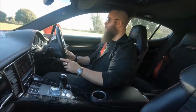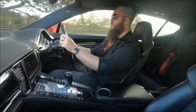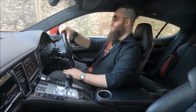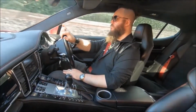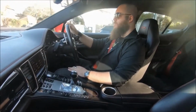This does come with a diesel, and spoiler alert, as awesome as this GTS is, and of course I'll talk performance in a second, if I were to buy a Panamera, I would honestly buy the diesel. And I know that sounds sacrilegious, but the diesel is a phenomenal car. It has an Audi-sourced engine, about 250 horsepower, it can do over 150 miles an hour, 0 to 60 in about 6.8 seconds, still has all-wheel drive, but it can do close to 50 miles per gallon. Plus, it's significantly cheaper for a used one than a GTS would be, for understandable reasons.